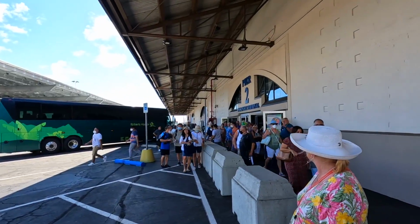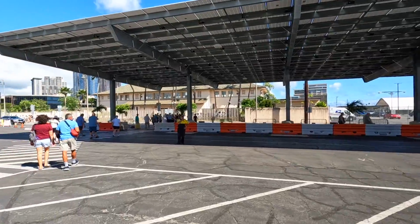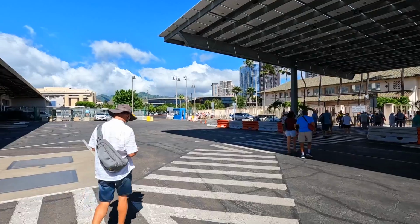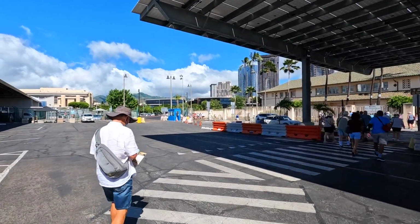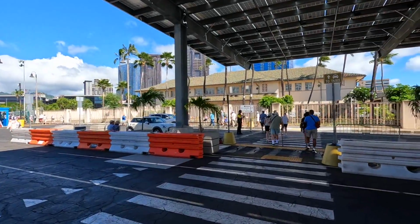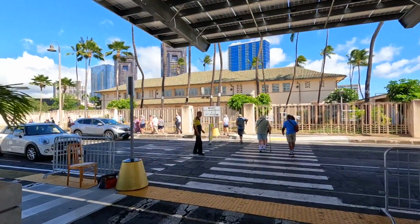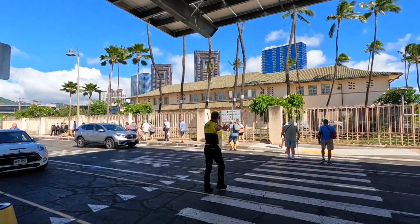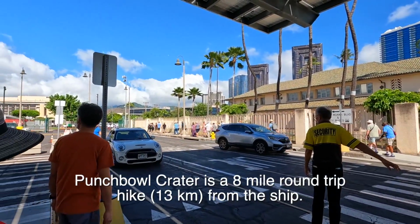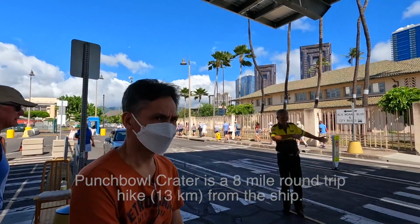So we came out there, see Pier 2 passenger terminal. This is where you meet your tours, I suppose, or excursions. Yeah, I took the mask back off. Now that we're outside in the open air of Hawaii, our plan is to walk up to the Iolani Palace and then over to the Capitol building. And then maybe up to Punchbowl, which is that brown hill right in the middle of the picture. You probably can't see it.